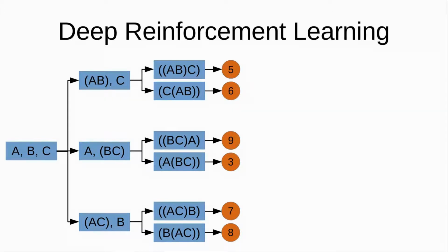So the way deep reinforcement learning works is actually pretty close to how traditional query optimization works. So for example, here's a high-level view of that MDP I just showed you. So here initially we start out with 3 tables unjoined, A, B, and C. And then I have a set of possible actions. I could join AB first, I could join BC first, or I could join AC first. And then from there I have other actions. The red circles that I put at the end represent the latencies of the resulting query plan. So for example, if I choose the middle action to join BC first, and then I choose the top action, which is to join A on the right, that results in a query latency of 9 seconds.